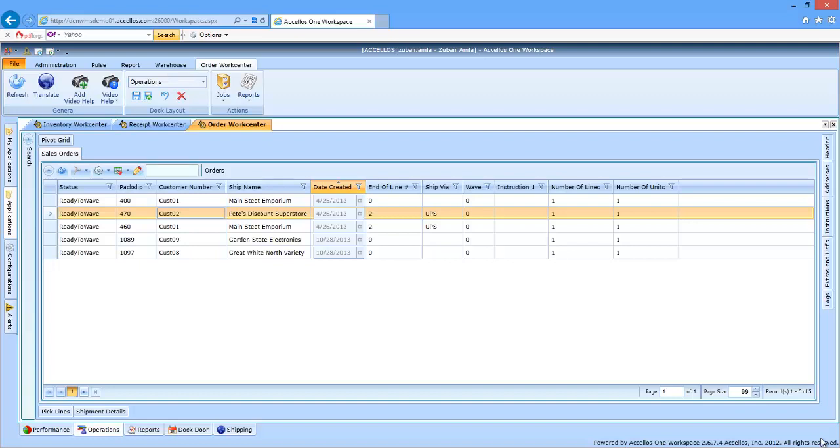On the surface, it may seem simple that you can select a group of orders for allocation, click Submit on the job template, and those orders are ready to be picked. However, as you can see, there's a lot going on in the background to allow the operation to be as efficient as possible.